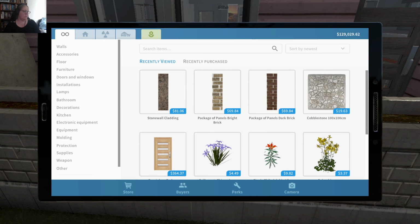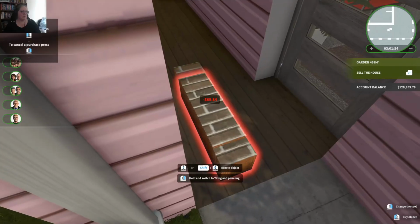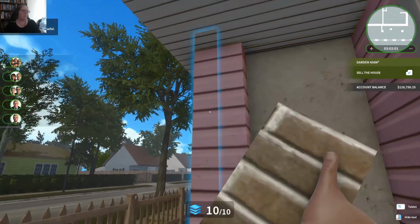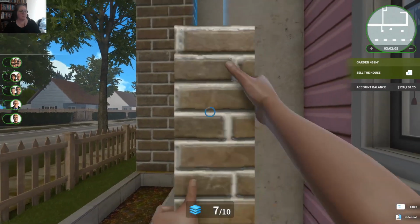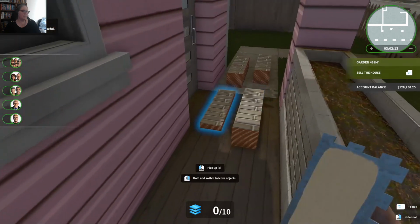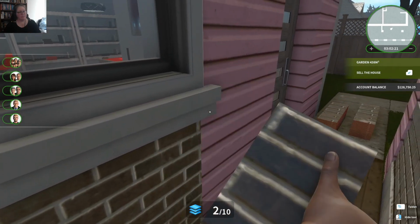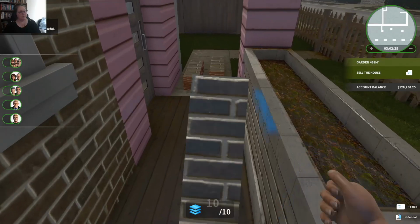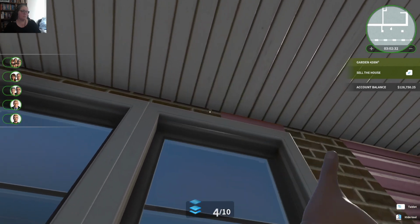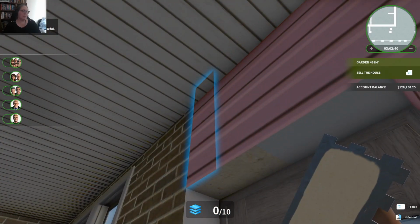Okay, so let's just have a look and see how the walls look with this. See, it does match what we've got. So it gets rid of that pinkness that we had, which we weren't really enamored with. Well, okay, I wasn't really enamored with it.